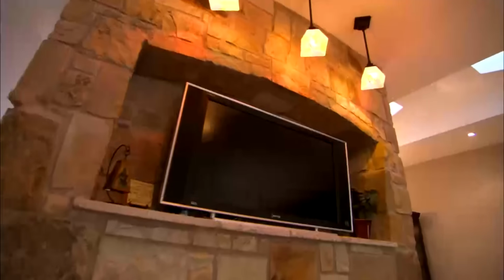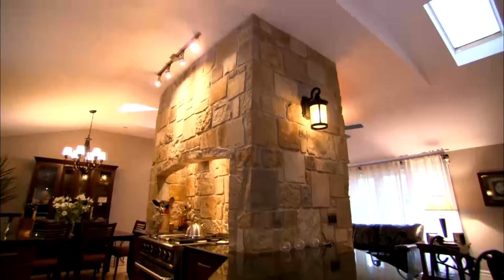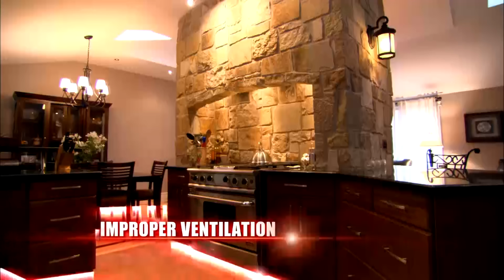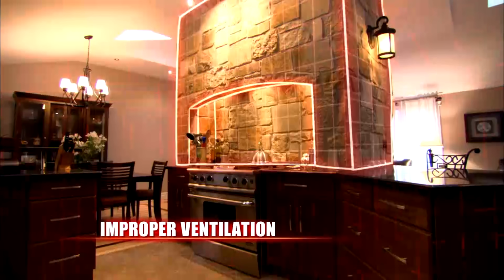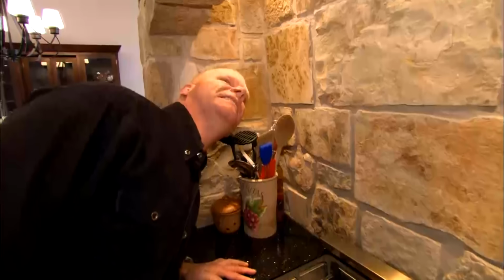Nice. I can see why you purchased the house. I kind of like this. That's a great look. Any issues here? The fan doesn't work. I did not read about this in the report. This is not the way to vent a stove.